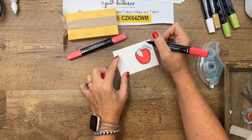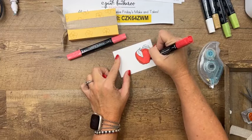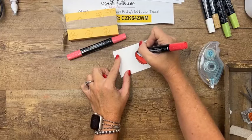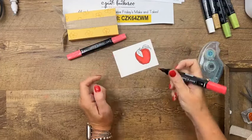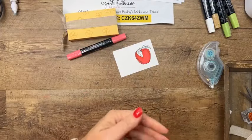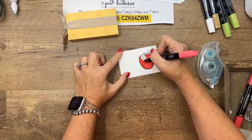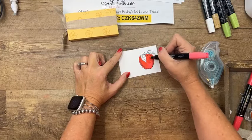Melanie says, I've ironed my ribbon before when it comes wonky. You know, I have a travel iron that I keep here in my craft room for just that purpose. Also, I bought a teeny tiny flat iron. I don't know where I bought it, but I remember it was really cheap. It's a teeny tiny flat iron, and it does great with ribbon as well.